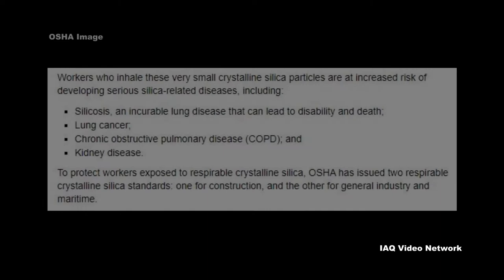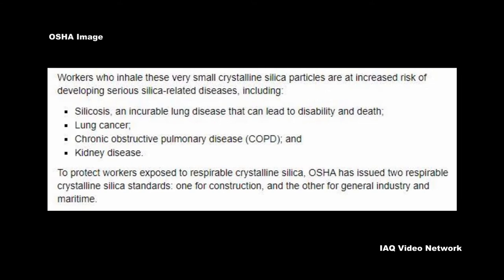The agency has warned that in the workplace, workers who inhale these very small crystalline silica particles are at increased risk of developing serious silica-related diseases, including silicosis. Occupational exposure has also been associated with lung cancer, chronic obstructive pulmonary disease, and kidney disease. Breathing it during a DIY project should also be avoided.